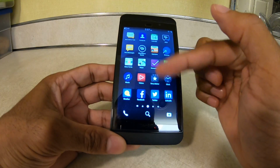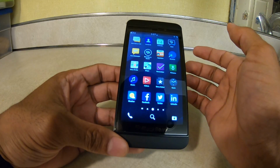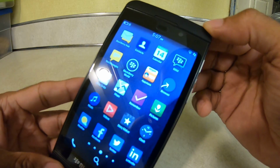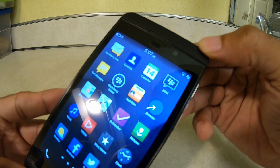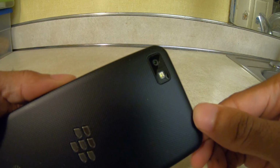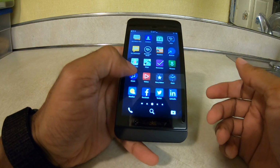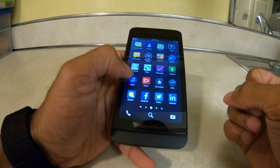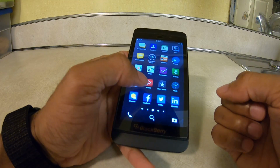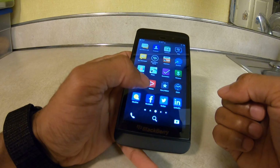So right off the bat, it's got a 4.2-inch LCD display. It's got a 2-megapixel camera on the front right there, and then on the back it's got an 8-megapixel camera. So 2 on the front, 8 on the back. And you know, back in the day, that was a pretty big deal. I know it's not a big deal now, but having an 8-megapixel camera on your phone was pretty good.